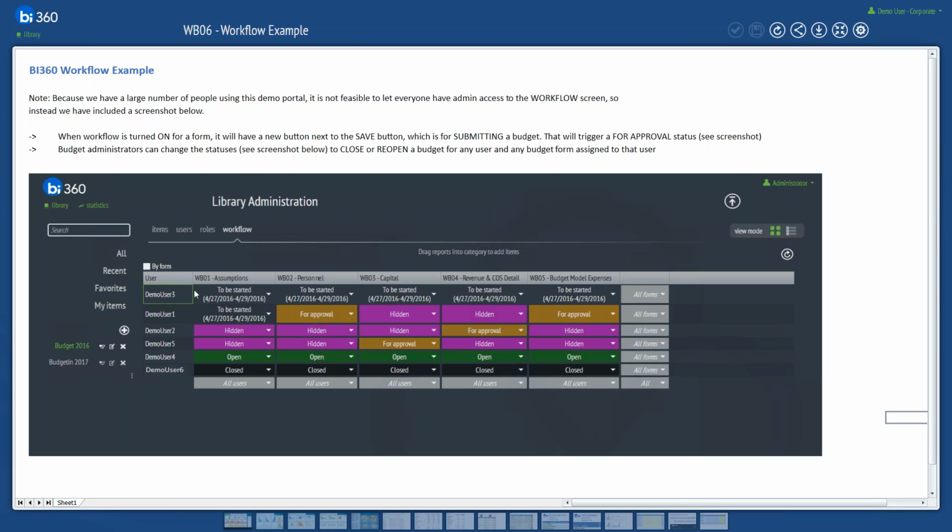And just to use a few more examples, demo user 2, you can see they're not even going to see assumptions or personnel. Those are hidden from them. They're just going to do this revenue and cost of sale. And demo user 4 is slacking. He hasn't really filled anything else out. You can also set start and end date, by the way, so end users cannot input data after a certain time. So it's a full workflow, and you can see who input data and when they input it.